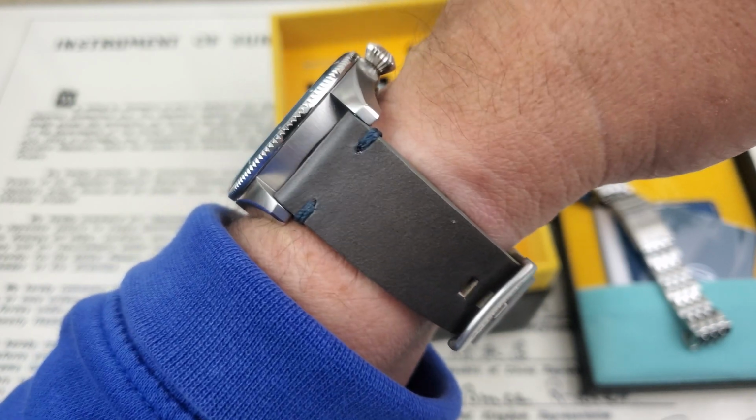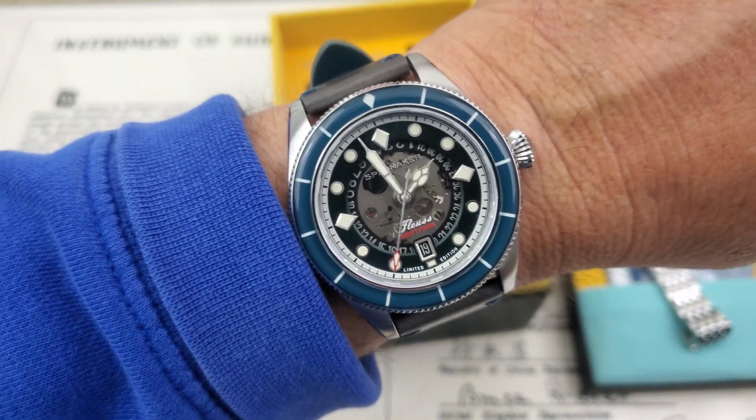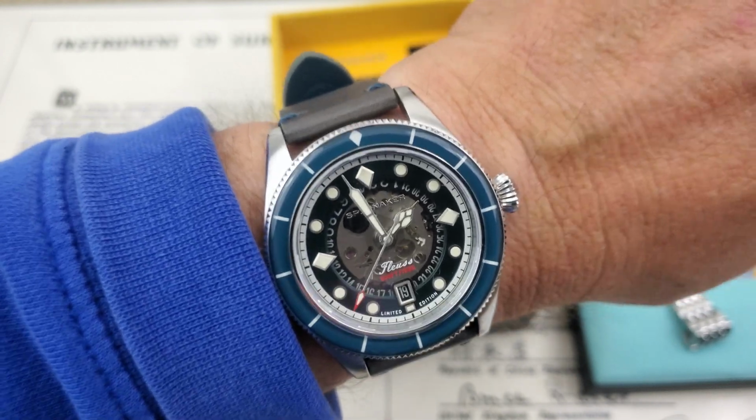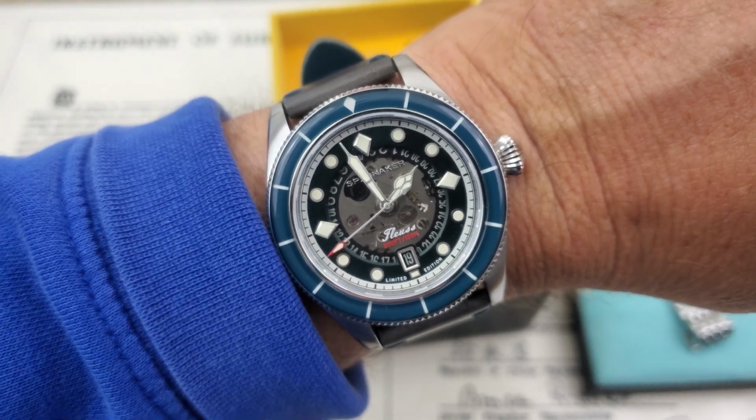And I actually was camping this last weekend, and I took this watch with me and wore it quite a bit. Super comfortable on this leather strap, and I really enjoyed having the piece out in nature with me. So let's dim the lights and see what the lume looks like.